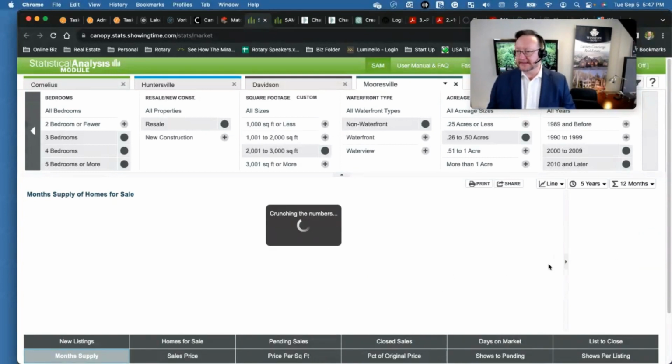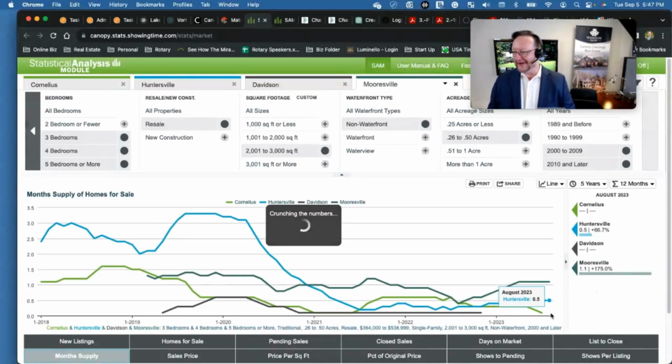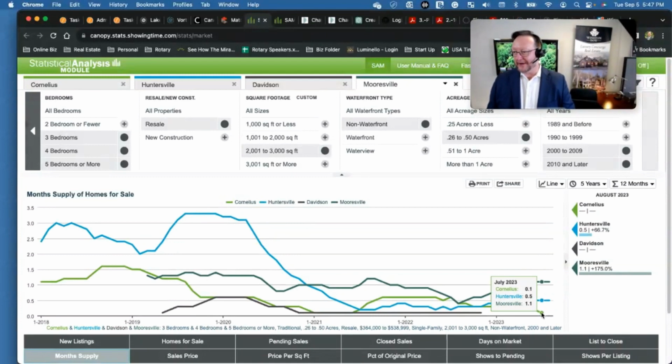Now, that's how much supply there is. There is almost nothing. Wow, look at that. Less than a month. Mooresville has just barely over a month. Cornelius doesn't even read. Davidson doesn't read. If you look at this scenario, it's very interesting.